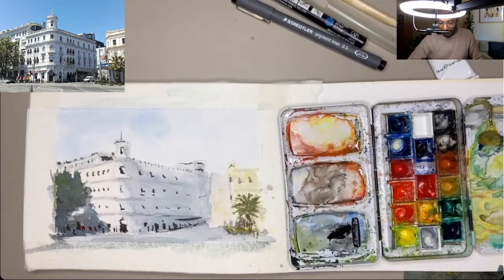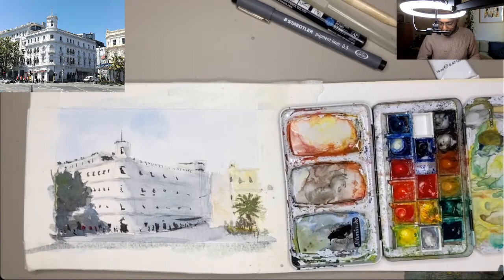I didn't want to give them color because I thought that would be too much detail. So there you go, that's done. Now we are at an interesting place in our painting. We have a lot of horizontal detail, but we don't have vertical detail.